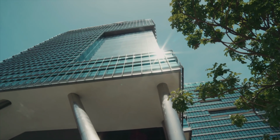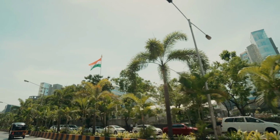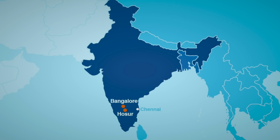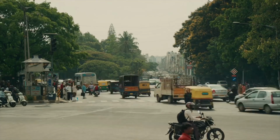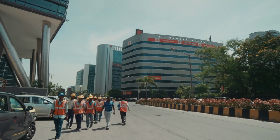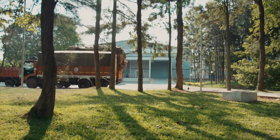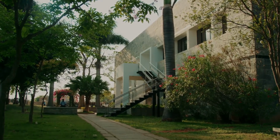Hosur facility in southern India began manufacturing Perkins medium-sized engines in 2015 to serve the Asia-Pacific and the wider global market. Ideally positioned 40 kilometers from the vibrant city of Bangalore, Hosur is in a busy industrial area with a network of established engineering companies. The port of Chennai is also only a few hours away, providing quick access to the region.